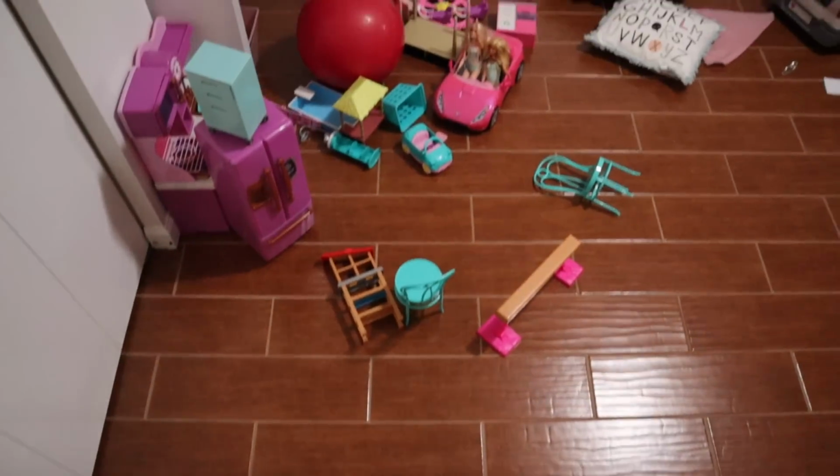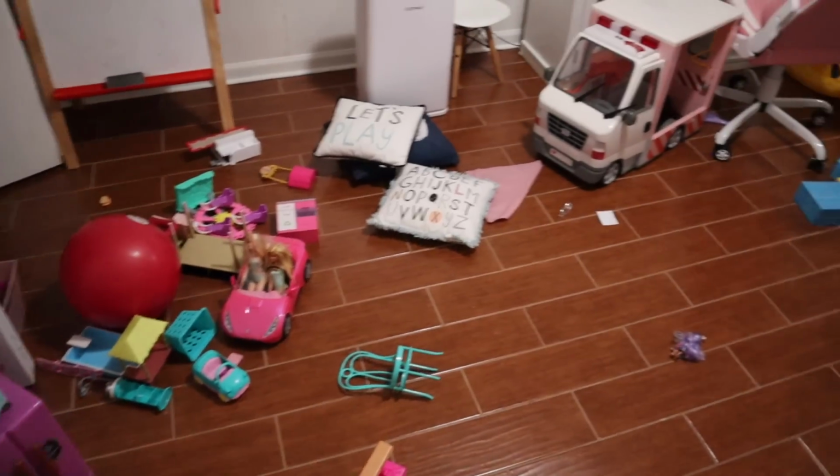I do want to get rid of this, but I just put it down there for storage and to get it out of the way. And then we moved on to the downstairs.